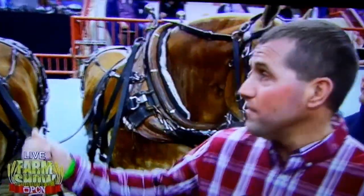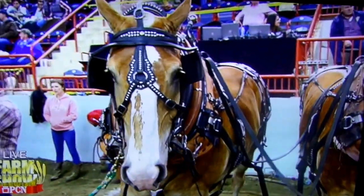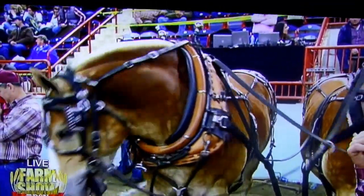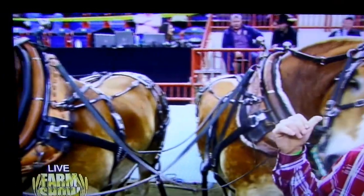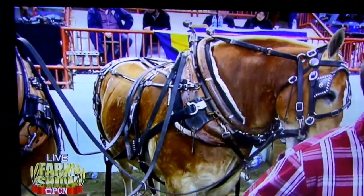Tell me about these horses. Well, this is Rex here. He's a new horse. We just had him 2 months. Never been to a contest before. This horse here, matter of fact, only has about 2 pulling seasons in, so we just put them together. This will be their first time together.